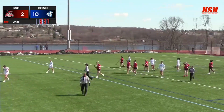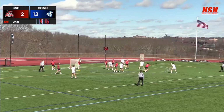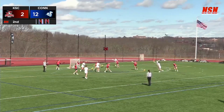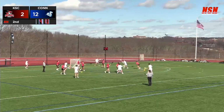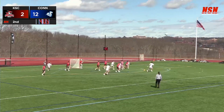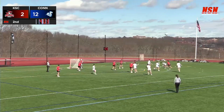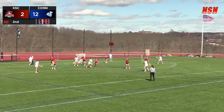It's the first goal for Keene State not coming off of a three-position shot. Down to Fahey, beg your pardon, to Downey. Fakes the shot, throws it over to O'Gorn. Pass into the middle, Ogni Bene gets it on net, but how? Making a beautiful save.